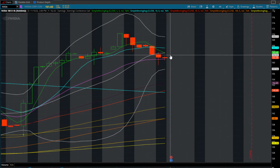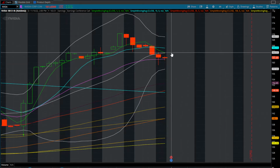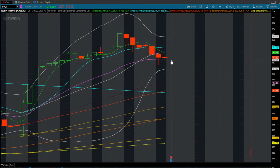I would be looking at a bounce here over the 20-day moving average for an intraday play. Anything over the 20-day moving average, I would look to bounce this into 163.50, which gives you about $1 to $2 worth of room there. I would take profits here and see what we do. Do we continue to consolidate and then flush? If we do that, I would definitely take the short through 160.80.